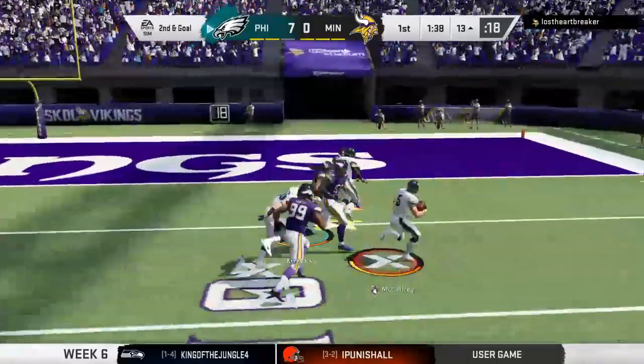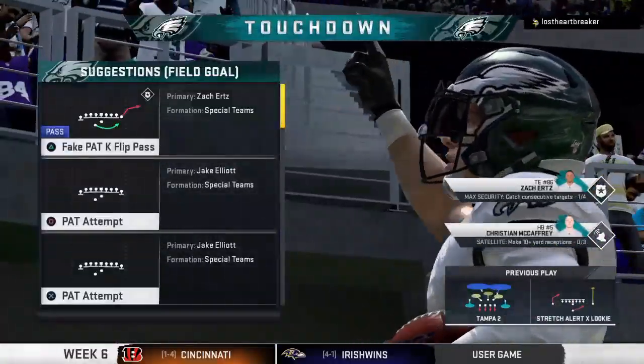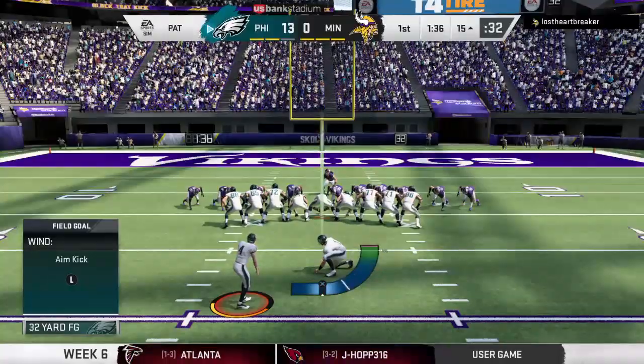Again, McCaffrey, and he is into the end zone. Touchdown, Philadelphia. Christian McCaffrey, his 4th touchdown on the year. And the Eagles are able to push further out in front.